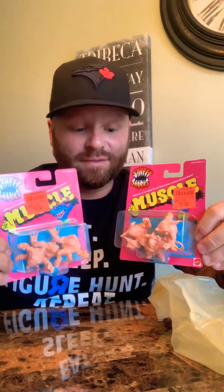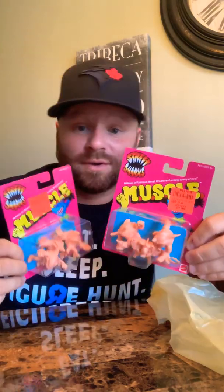I ended up being able to get the new Street Sharks muscle figures, which have been super scarce for some reason. They've been packaged and distributed really off, very scarce. I have no idea why. Mattel has no idea why. They're not giving answers, but these things are so cool.